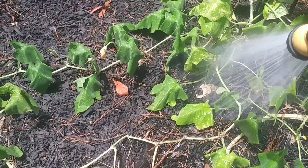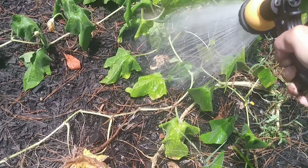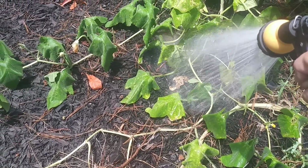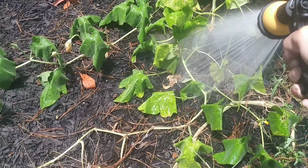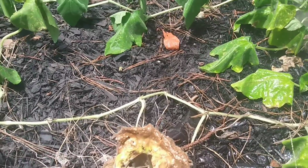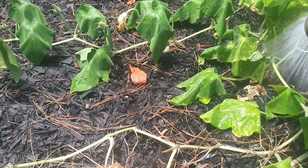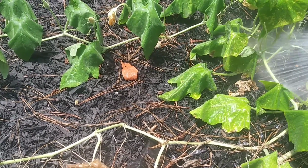Trying to get right there, because that's the bottom of my cucumber plants. The cucumbers look like they need a lot of water. See that right there? I feel like these bugs are trying to eat my plants from the inside.